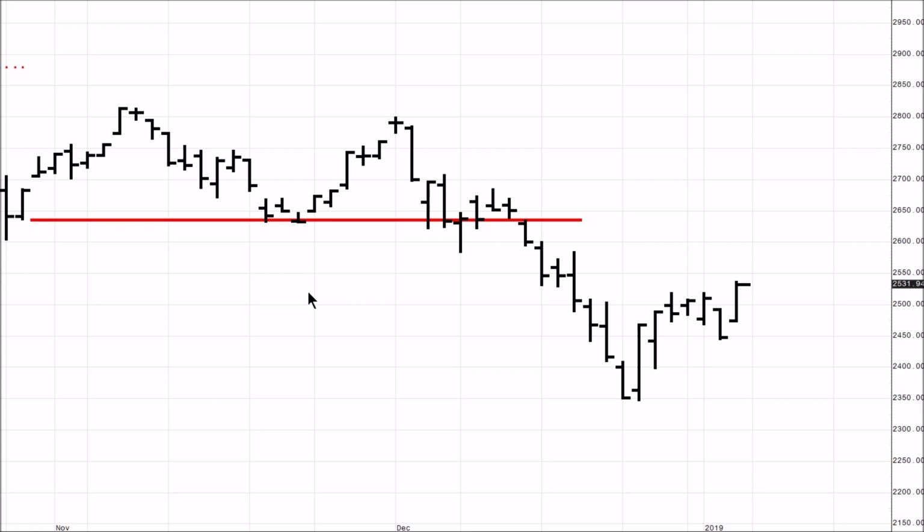This is a daily DeMark chart of the S&P 500 index as of the close on Friday, January 4th, 2019. DeMark charts and indicators are proprietary tools from Market Studies, LLC. If you know DeMark, you know TDST is somewhat of a demarcation line for trends. This is a TDST low on the daily DeMark chart of the S&P 500.